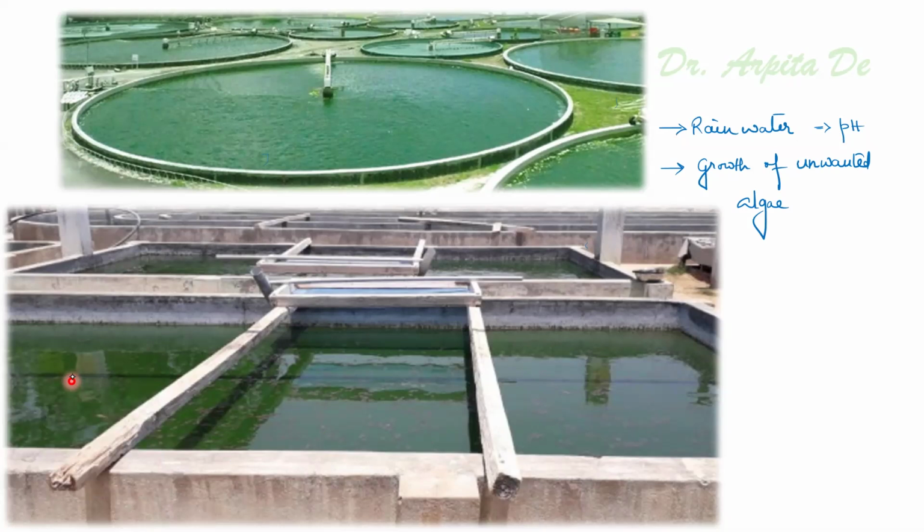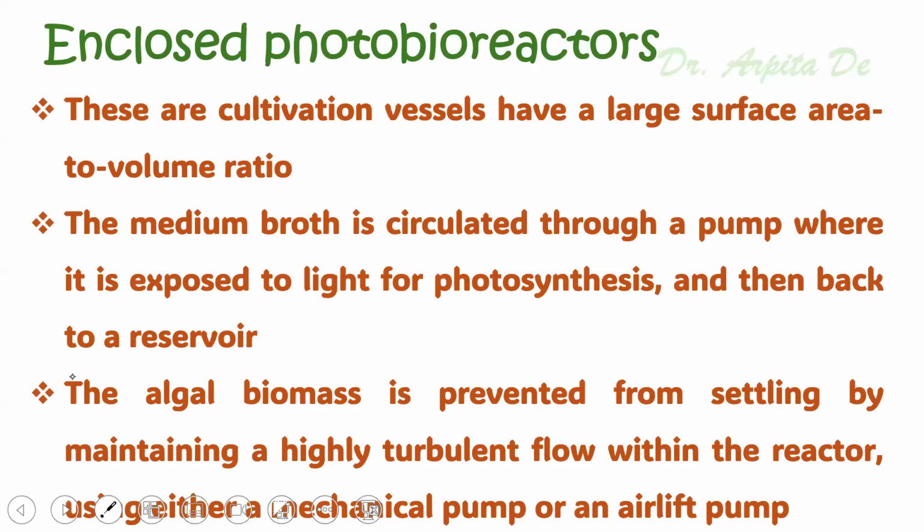Multiple advantages in the sense, first and foremost thing, it is extremely pocket friendly. It is not so expensive like a photobioreactor. You don't need to spend much for the light, external source of light or external source of CO2. Those things you don't need to spend for. So apart from these disadvantages, there are certain advantages also, which makes it a very suitable and useful option for production of algal biofuel.